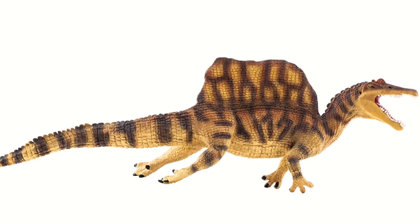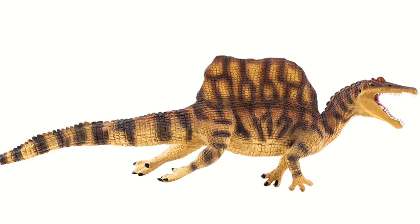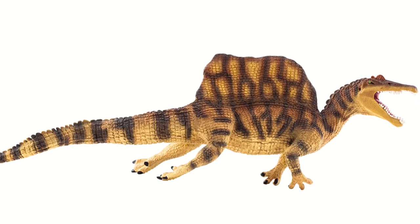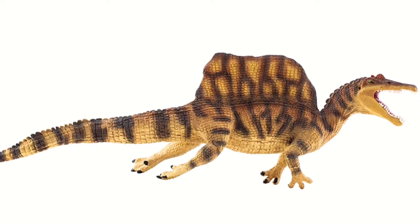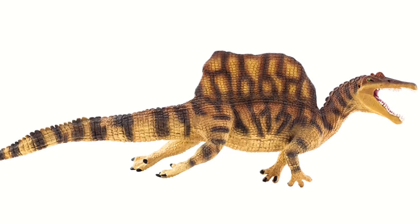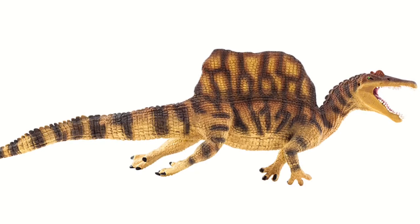And now, out of all the figures which people have various opinions on, this is one that we can all agree on. That this figure sucks! The swimming Spinosaurus. Oh god, where do I start? Let's first talk about how it's in a swimming position.